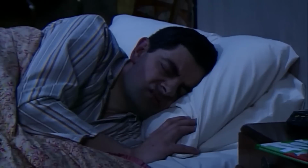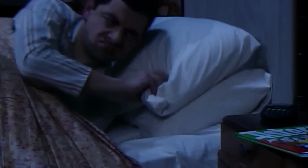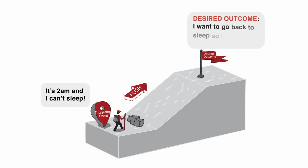To solve this mystery, we need to go back a few nights to understand what actually happened. So now it's 2 a.m. on Monday, and Mark wakes up in the middle of the night. As the next day is a work day, all he wants to do is go back to sleep and get a good night's rest. This unexpected triggering event of waking up and the desired outcome of wanting to go back to sleep shape Mark's job to be done, shown here as push, which we can write out as, when it's 2 a.m. on a work night and I can't sleep, I just want to go back to sleep so I can be productive at work the next day.